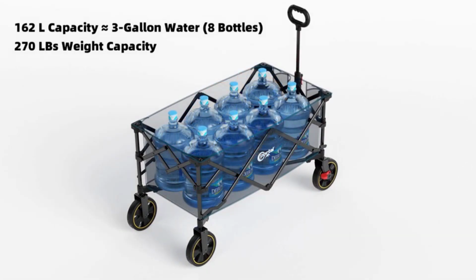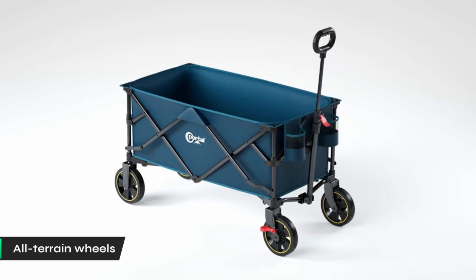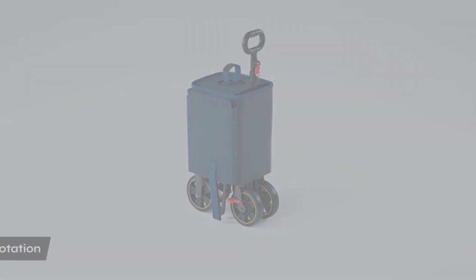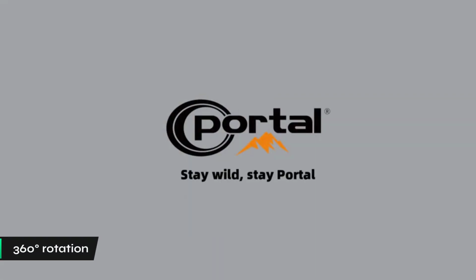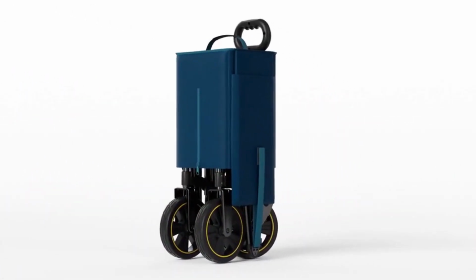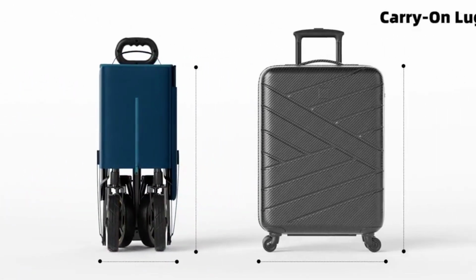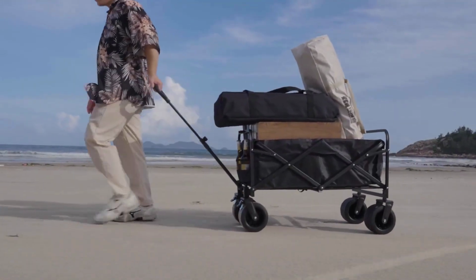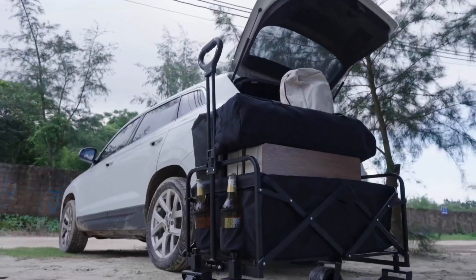It also handles well. Getting around on sandy beaches or grassy parks is easy because of its all-terrain wheels. These wheels, along with a front that rotates 360 degrees, ensure smooth and straightforward handling, even on rough ground, like the Rosong wagon. The adjustable handle is a nice feature, fitting users of different heights and ensuring comfort as you pull your load. The handle also stays upright, ready for you to grab.